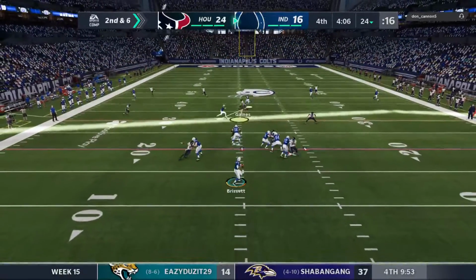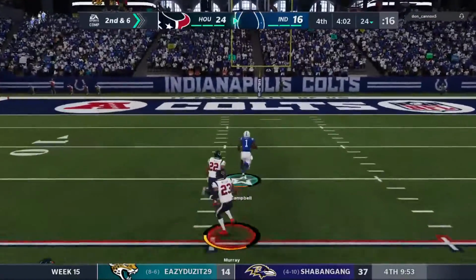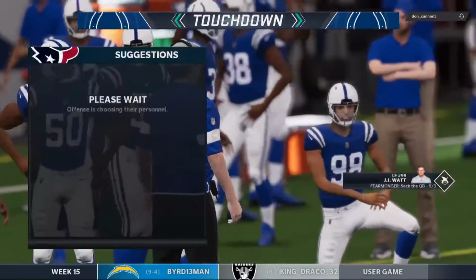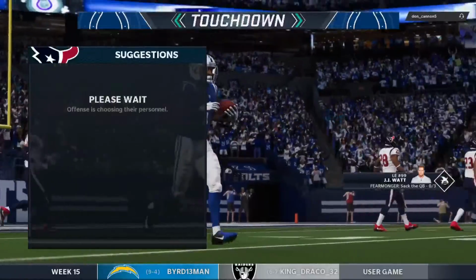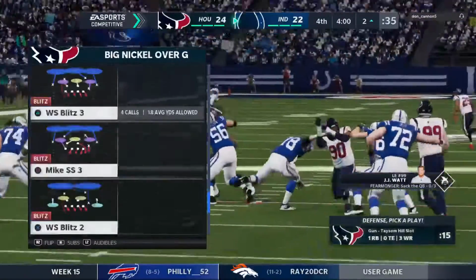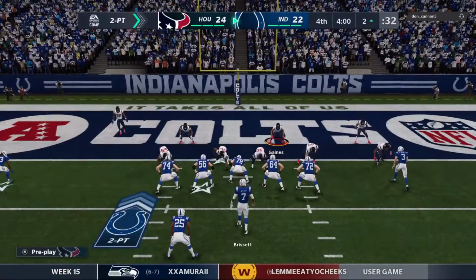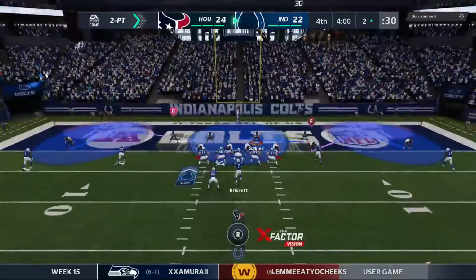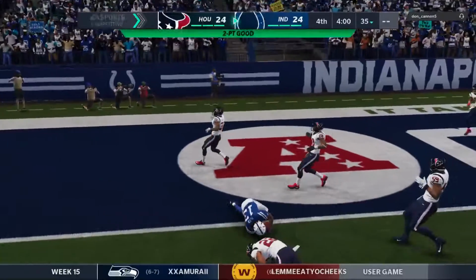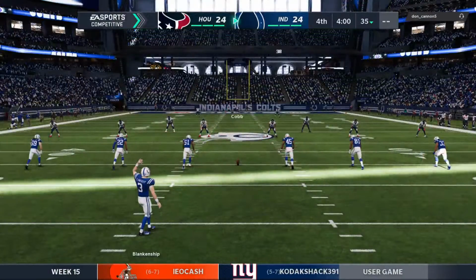From the 24, Brissett looking for Campbell downfield. This is caught at the 20. Touchdown. Harris Campbell, 76 yards. And the Colts are a 2-point conversion away from tying this football game. So here we go. The Colts will go for 2. From the gun, here's Brissett. And he's got it. The conversion good, and we are tied in the 4th.